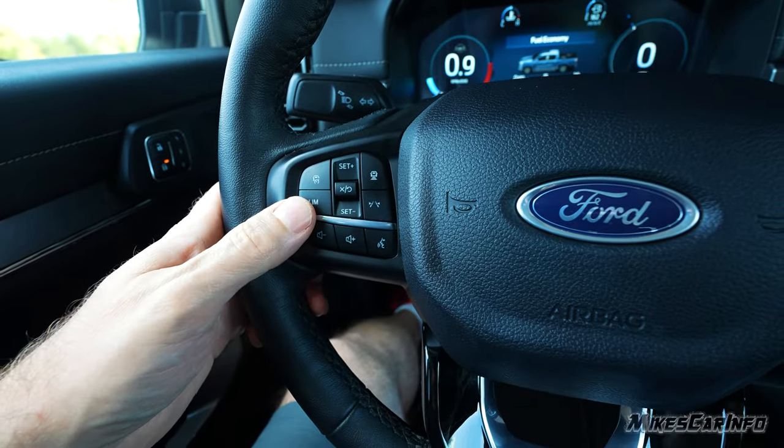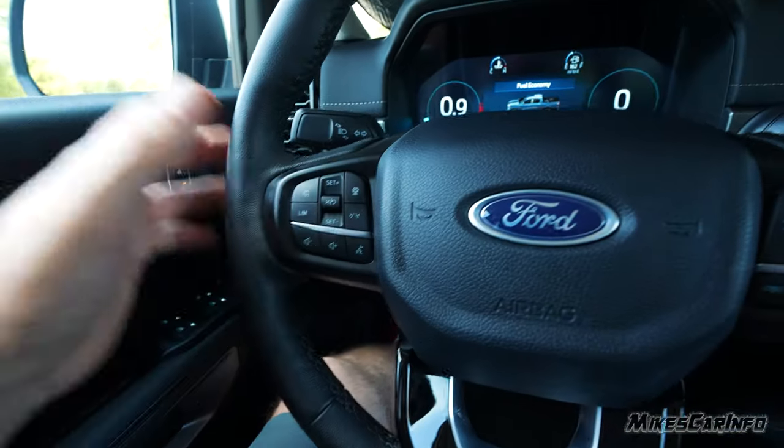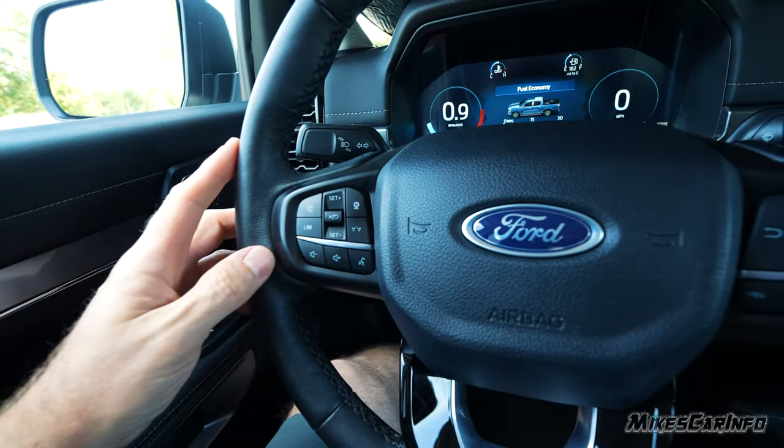Now it does have a speed limiter as well. So if you want to have a speed limit, you can have that if you like. So it limits it to whatever the speed limit sign is. And then if it goes over that, it'll let you know.